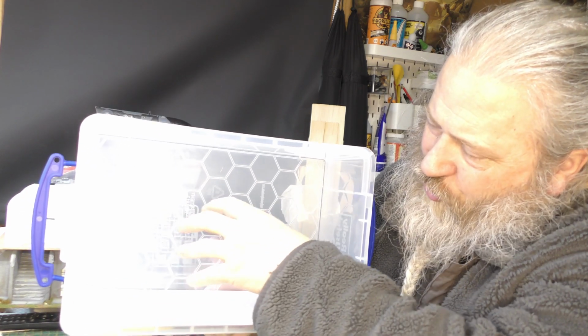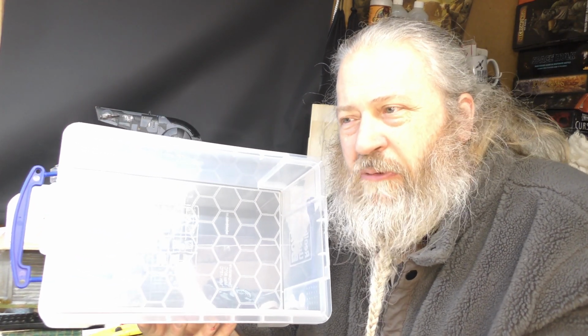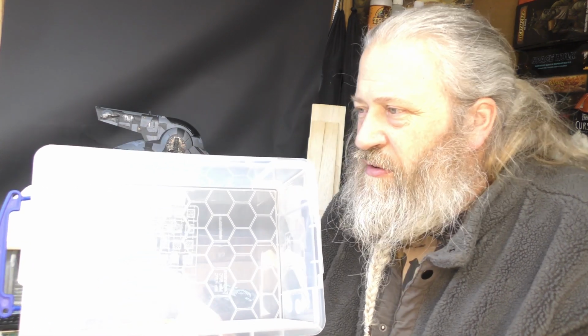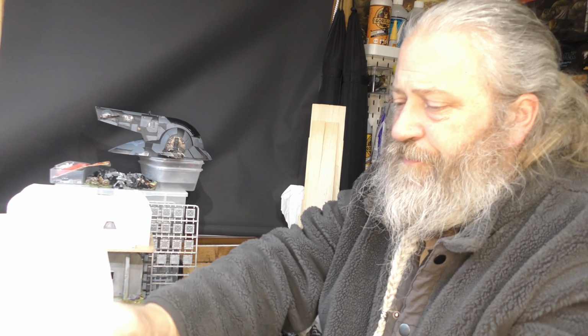I'd like to have the front door, a bit of sloping roof, and it needs to be a bit kind of run down and random and higgledy-piggledy, because it's supposed to be piled up and full of junk. So that's what we're going to go for. So wish me luck. The first thing I'm going to do is fit a floor to this.